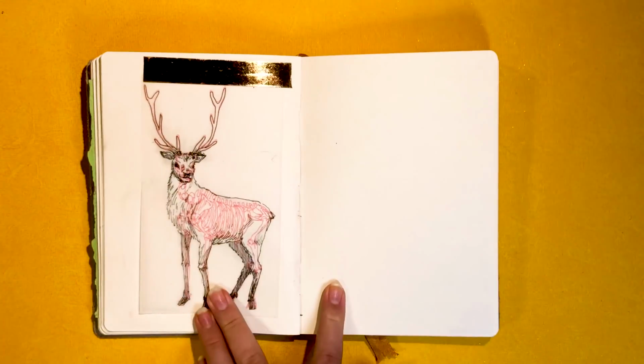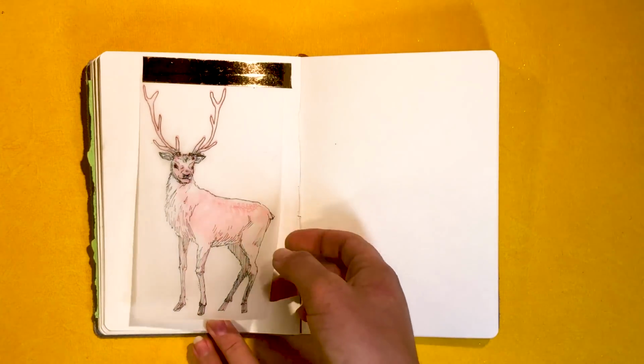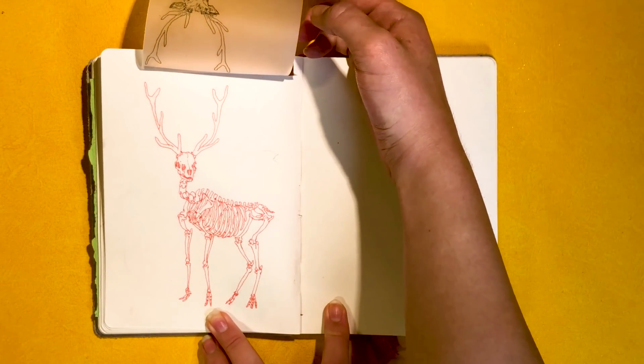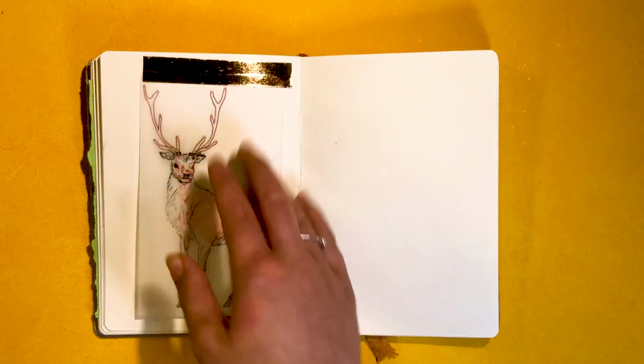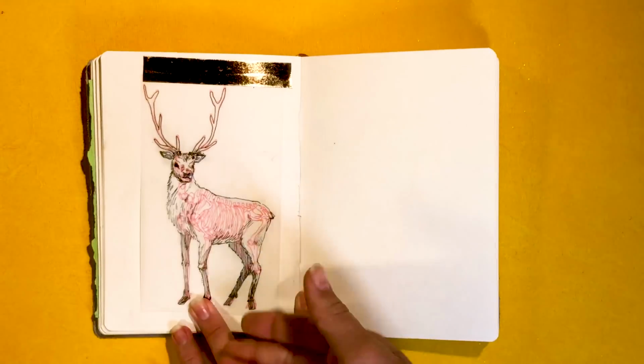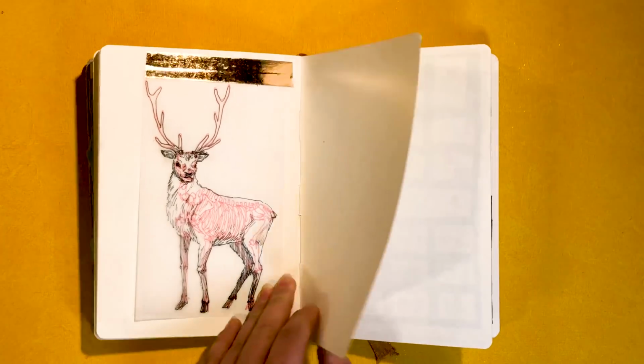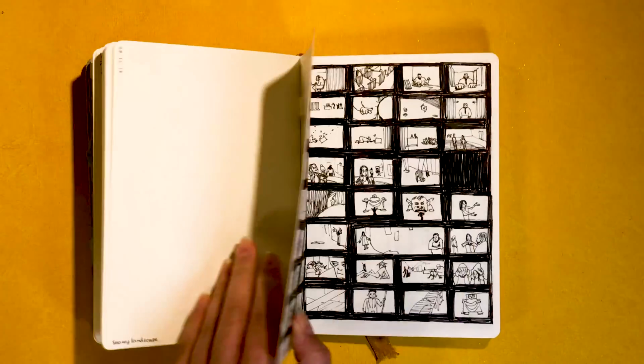And here is quite an important page to me because it's where I first came up with the idea of drawing bones, a skeleton, and then covering it with an overlay. It's kind of like anatomy books and things, but artified. Not sure what happened here.